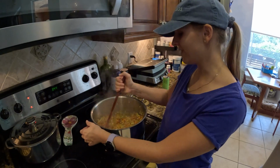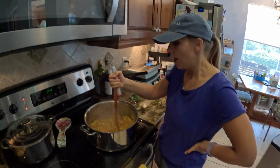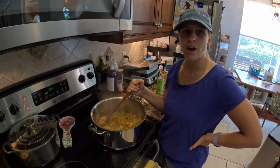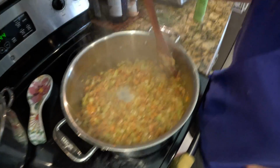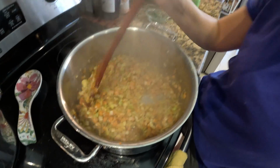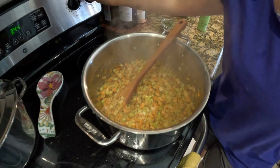Welcome back to the kitchen, guys. Today we're going to be making some snapper soup with our American red snapper. Just sauteing here some celery, onion, garlic, and carrots. And after this, we will make a roux. So this is going to be a cream-based soup.